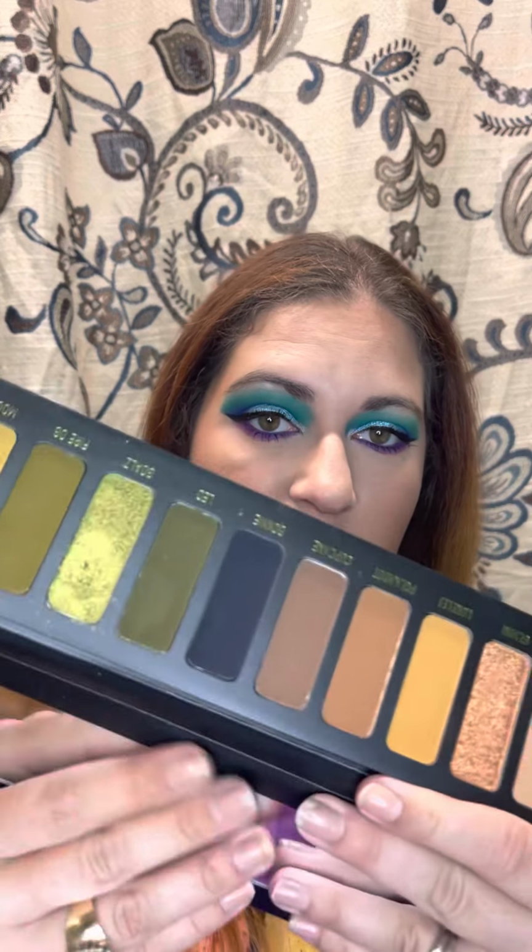So that's this one. So now how many palettes are we up to? 1, 2, 3, 4. All right, 5. So on to the 6th one. And this is another indie brand. This is Melt. And I have to, of course, give it to the Gemini palette because this palette is a green lover's dream.